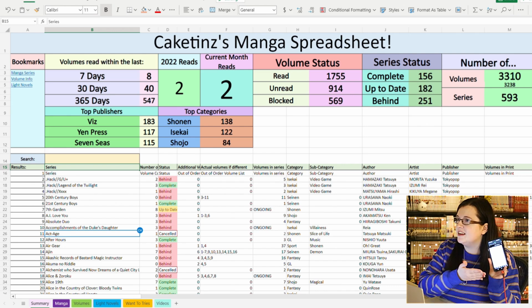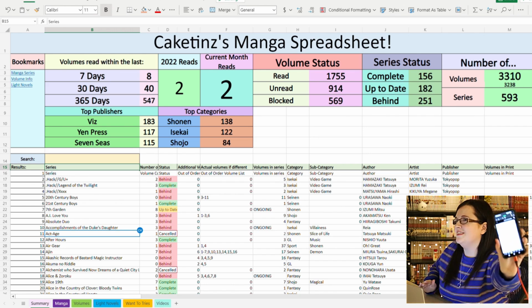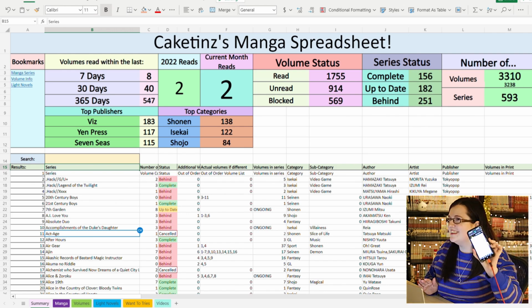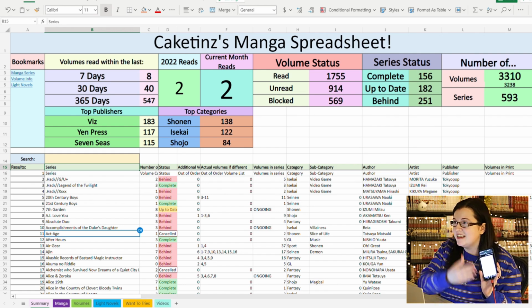That's fine. I don't know if you can see actually. Oh, it's just glowy. Oh no. If I pull it closer? No, that's just blurry. Oh, well, I can tell you if you don't believe me. Nope, it's just blurry. Well, basically, what is on the spreadsheet is just on the phone.